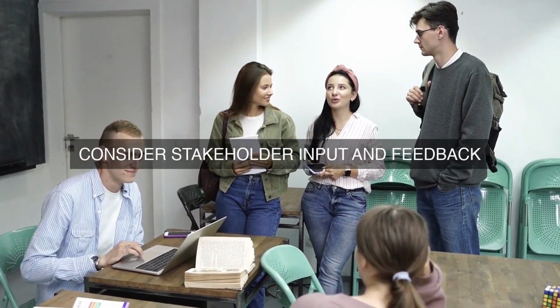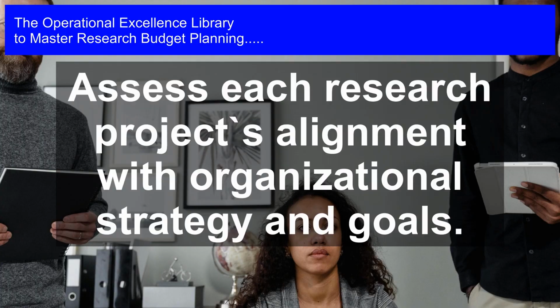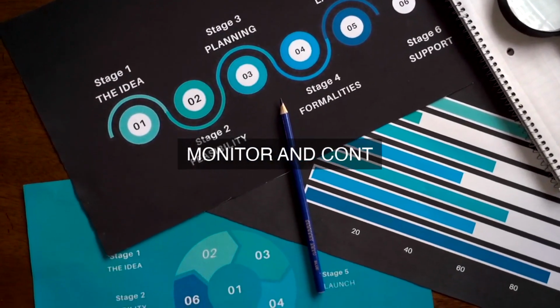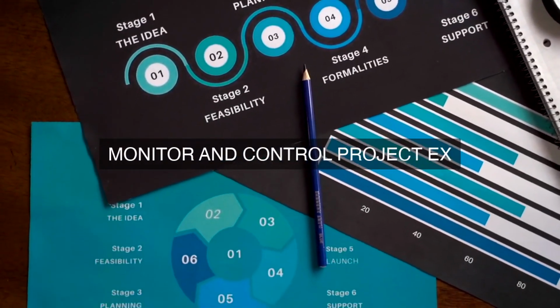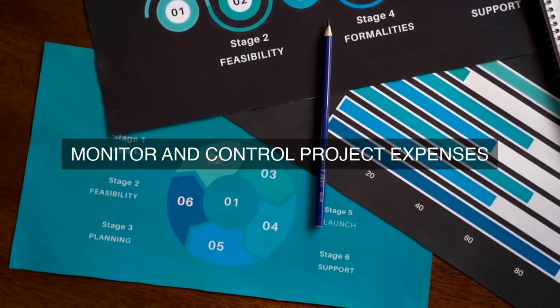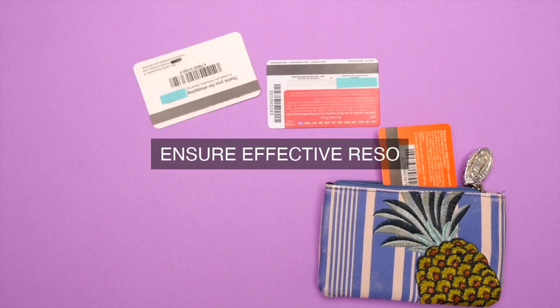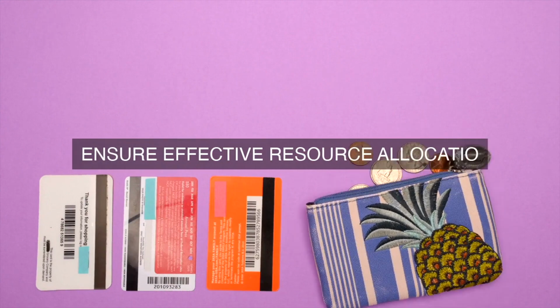Each criterion is assigned a weighted score, and the committee members evaluate each project independently, using a standardized scoring template. Step 4: Project prioritization. The evaluation committee aggregates the scores and ranks the projects based on their overall score. The projects are then prioritized, with the top-scoring projects being selected for funding and resource allocation.